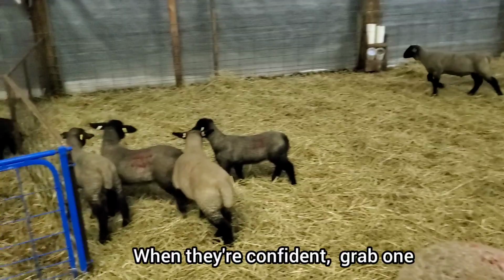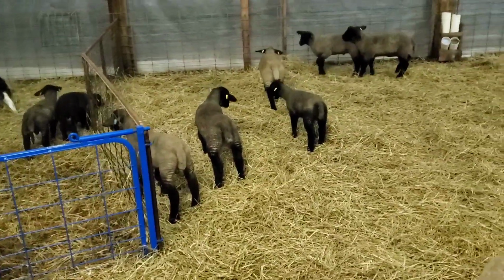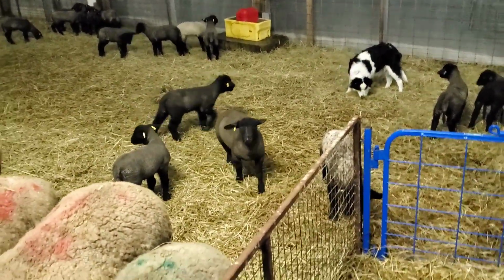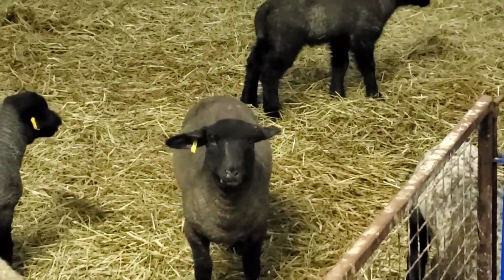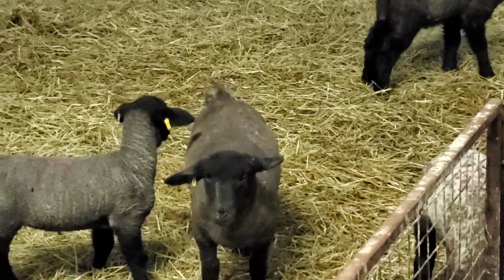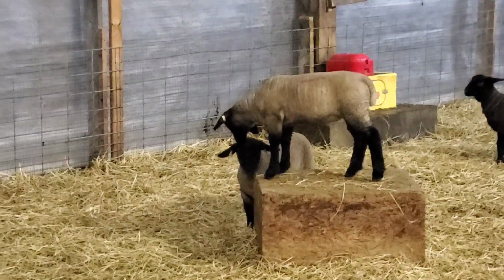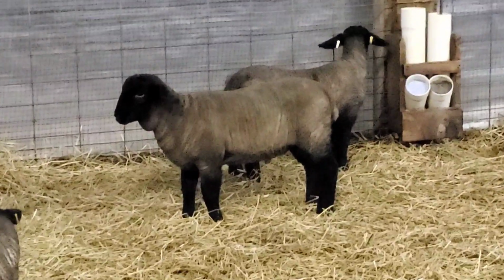Okay. Well, on that note, there's Hunchy. Pretty soon we're gonna have to call her Hunky. Look at how big some of those guys are. Look at that one on the box. Look at that one here. Those are big lambs now.